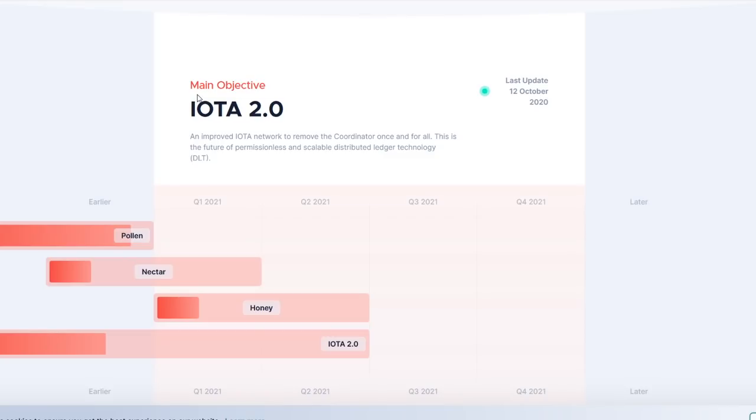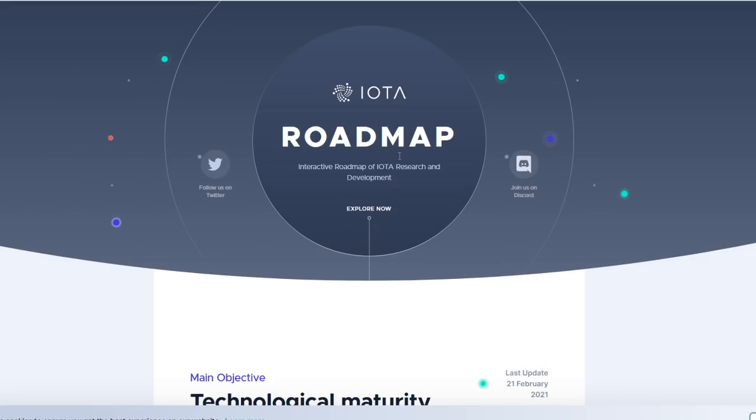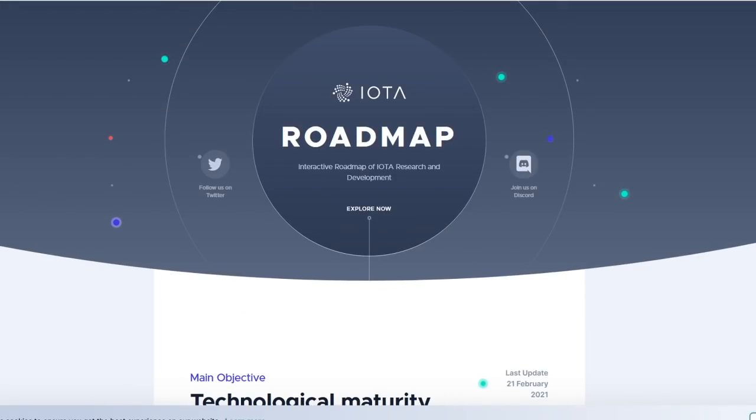And they go to the main objective, IOTA 2.0, and they show where they think they will have it complete, or when they think they'll have it complete. So Q2 2021 is Honey. They did think that this Pollen would be done before Q1 2021. So it's a very, very cool way of looking at a roadmap. I like this roadmap a lot, and you can also read a lot more about it. I'm not going to go into too much detail on each individual item.